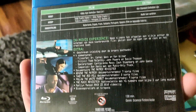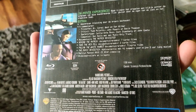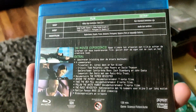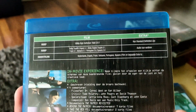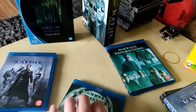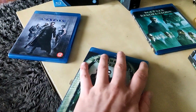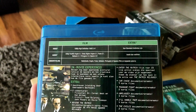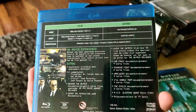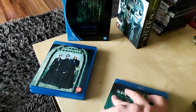That's also cool. And here we have some English. No, it's still Dutch. But as you can see, guys, a lot of extras. 1080p. So Matrix Reloaded is the same. So just the movie. And the bonuses are also inside. Because it's a Blu-ray, it has more storage. So yeah. And Matrix Revolutions.